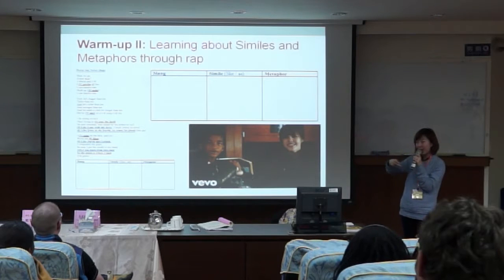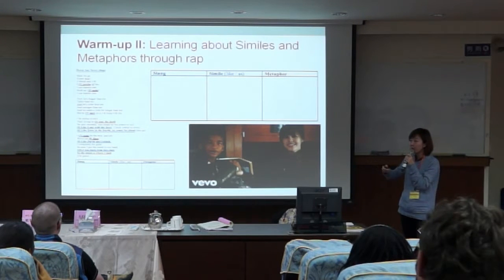There are a lot of metaphors and similes inside the rap, so I had them read the rap and then write out the similes, the metaphors, and the slang. The slang is not that important, but the main part was that if we're going to write a rap, they need to know what similes and metaphors are.